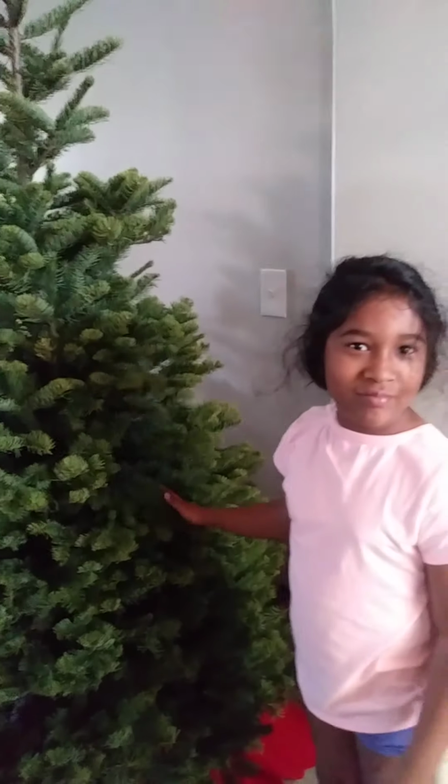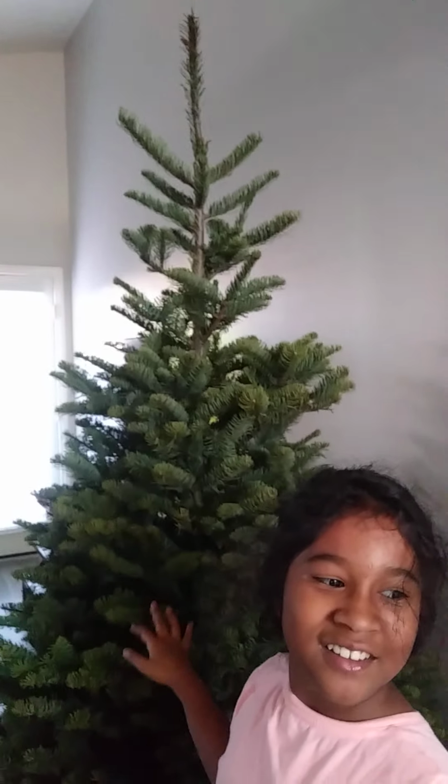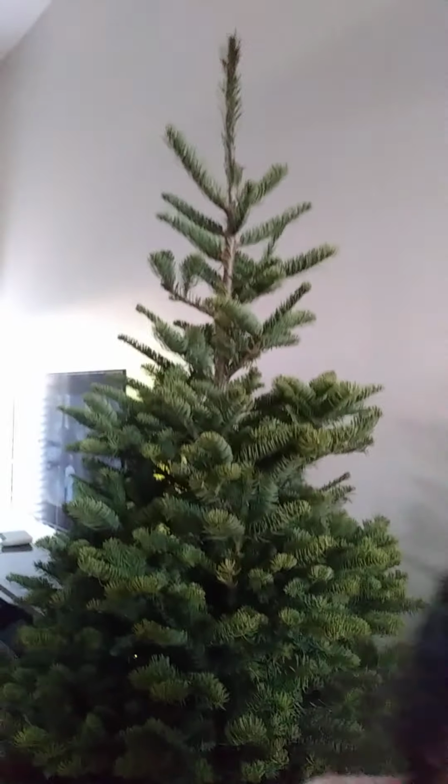Oh, and I forgot to show you one more thing before we go. This is part two. Sorry about the calendar thing. But this is our tree. It's very big. We're gonna decorate it, like beautiful. And we're gonna put a star on top, right, Dad? Mm-hmm. And it's nice, alive. It's a nice tree. And it's alive.